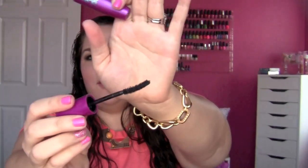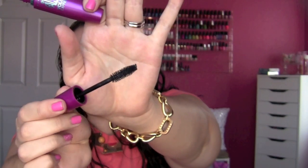I'm almost done, and so the next one that I moved on to was Maybelline The Falsies. And again, it's always been a favorite of mine, but I just forgot how much of a favorite of mine it is. I know you guys are super familiar with this mascara, but it has just a scoop wand, and this is in the color Black is Black.